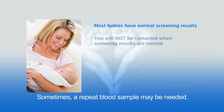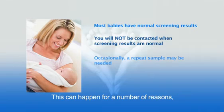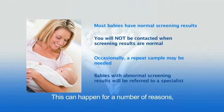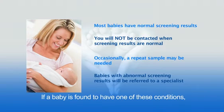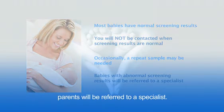Sometimes a repeat blood sample may be needed. This can happen for a number of reasons, but most of these repeat tests will give a normal result. If a baby is found to have one of these conditions, parents will be referred to a specialist.